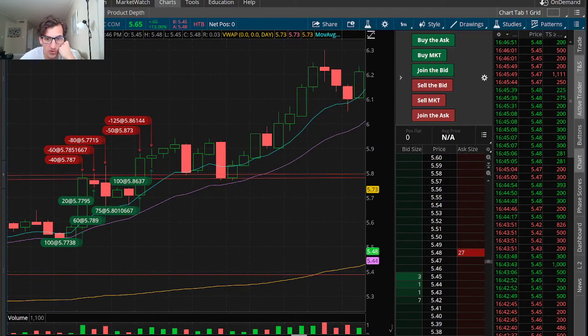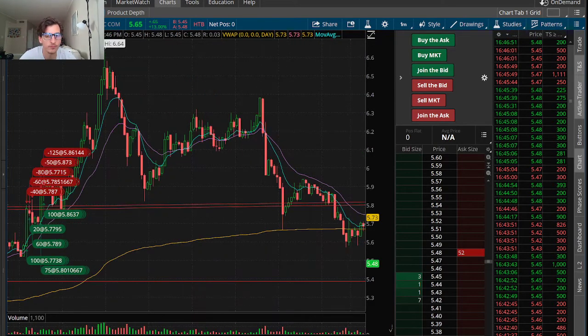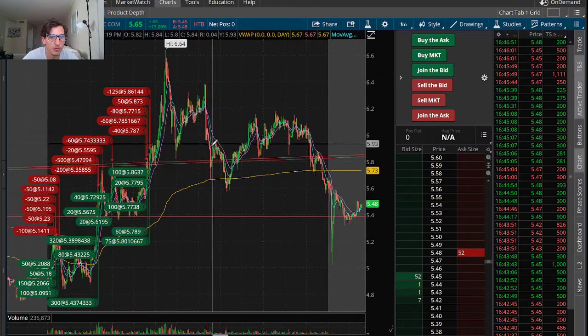And then I went to the gym, did some errands, and I missed this 12% front side move. And that was ATER, finishing up on that stock $20. So that's pretty solid. You know, there's definitely good opportunity on it.